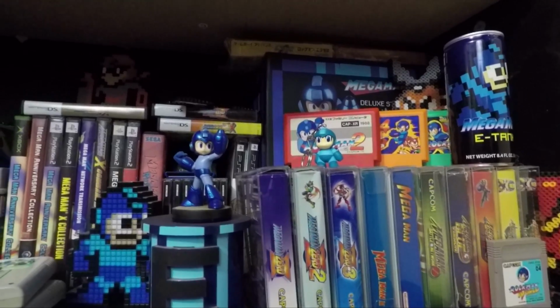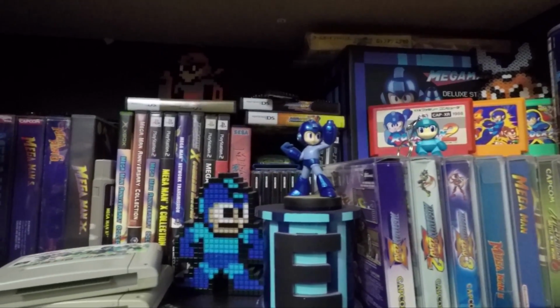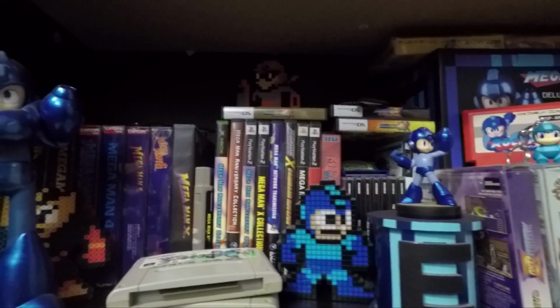And then, of course, we got the Mega Man collection. We're missing a lot of the DS games, but we do have a complete North American PlayStation set. We have a complete in box NES set. We have the Mega Man Zero games. We only have Mega Man 1 and 2 on the Game Boy. We're missing 3, 4, and 5.